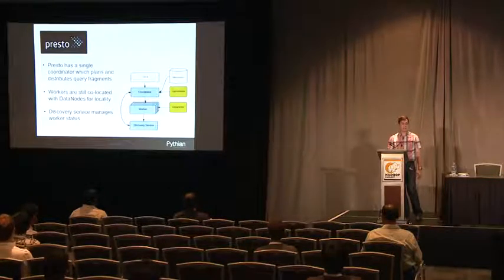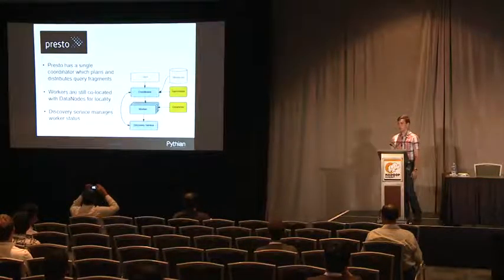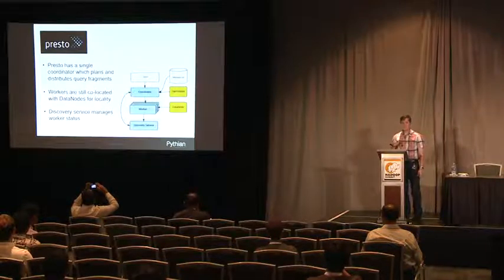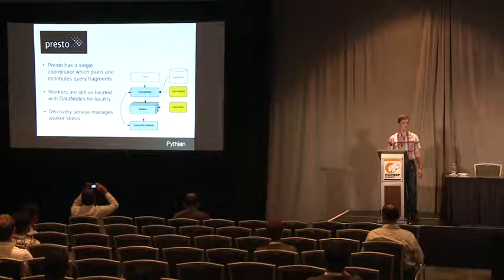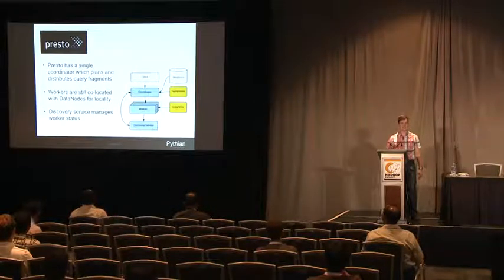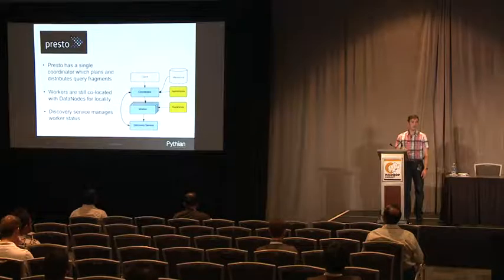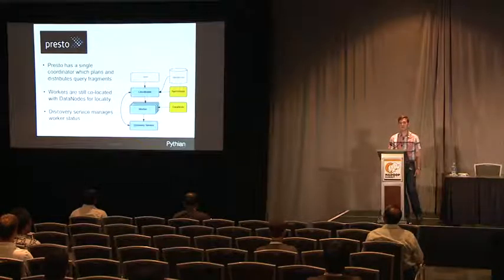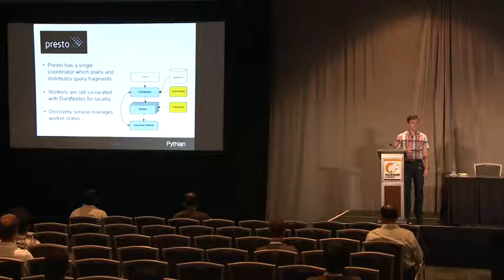Presto also has a single coordinator, which is responsible for doing all of the planning and producing the query fragments. So it is technically a single point of failure in that sense, because it's targeted at this interactive analytical use case. It's not as much of a death sentence as, say, your ETL engine having a single point of failure. And they've also got this discovery service, which basically is the same as the state store in Impala and just serves to keep all the nodes up to date about who is available and who's online.